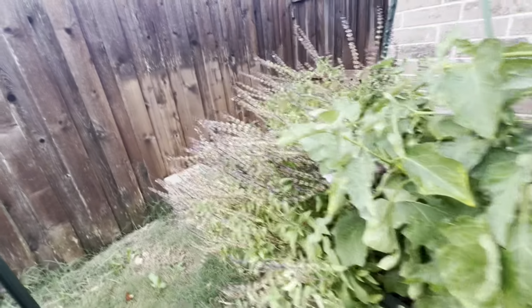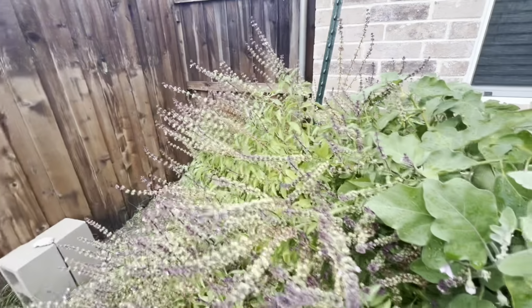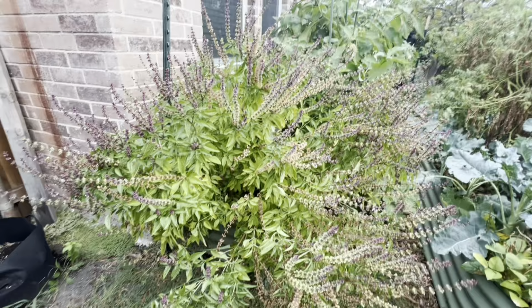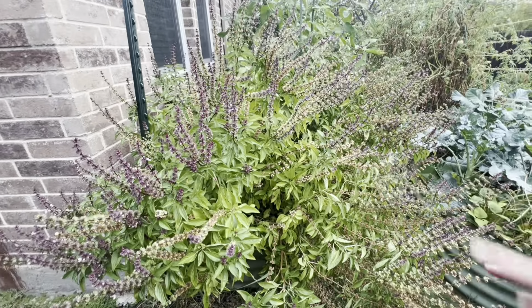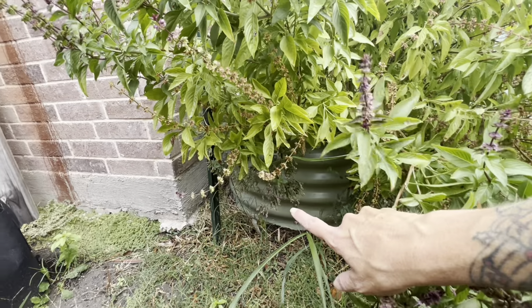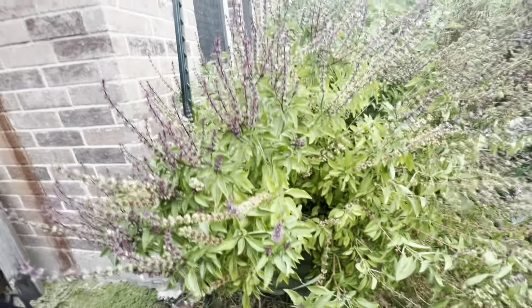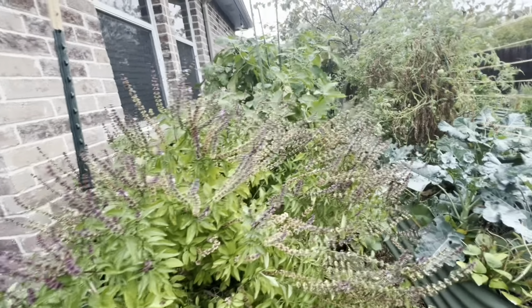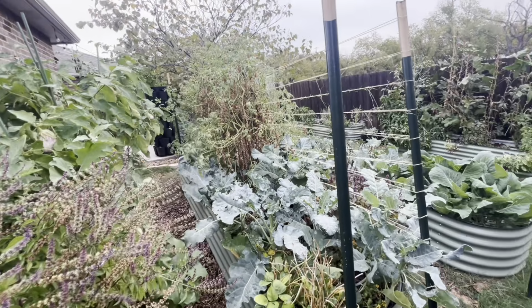And we have this Thai basil that I really need to just cut down at this point. It's starting to fizzle out and die off. There's some oregano that's growing underneath it. I don't even know if you can see the little pink flowers there. That's just Italian oregano. It is perennial, so it will continue to grow and come back each year.